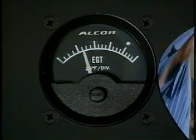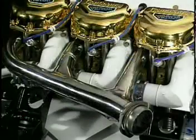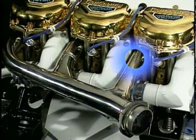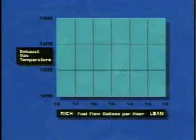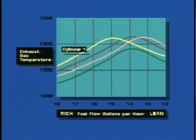Many pilots rely on a single probe EGT meter for leaning. The probe is mounted either at the collector of one exhaust bank or on the cylinder deemed leanest by the manufacturer. Unfortunately, fuel distribution is neither perfect nor constant. The leanest cylinder can change from flight to flight. Any fuel system anomaly can change the picture radically, causing one cylinder to run much leaner than the others.